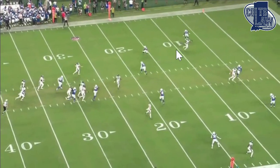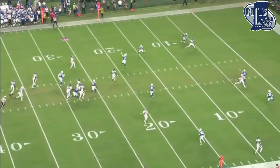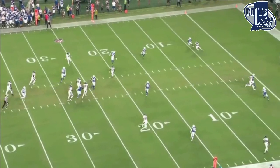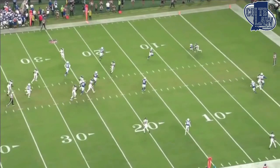Bam. See? Now the receiver takes off towards that empty spot. The quarterback's like, oh yeah, I can make that throw. He throws this football. Flowers breaks immediately. Watch. He never even looks at the wide receiver. He's watching the ball the whole time. Now, he breaks in front of the receiver, and this, without any question, should have been an interception.